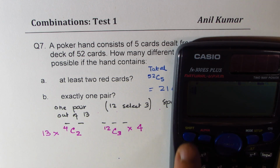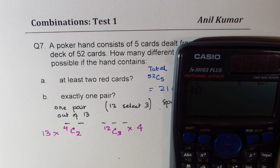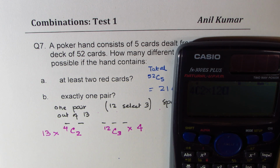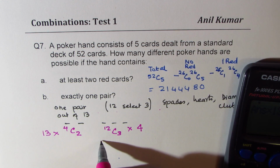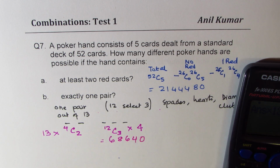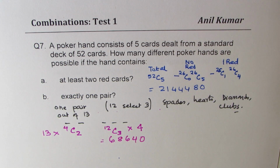So we have 4C2 times 12C3. Let's calculate this, and we'll multiply this by 13 times 4, which gives us 68640. Right, so that is how we are going to solve it. So I hope that the steps are clear.